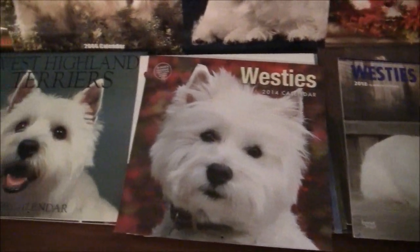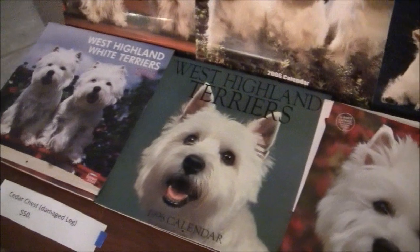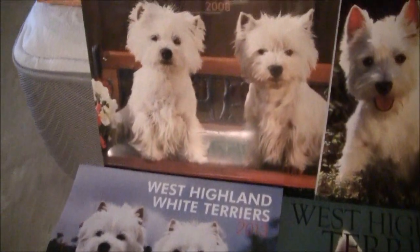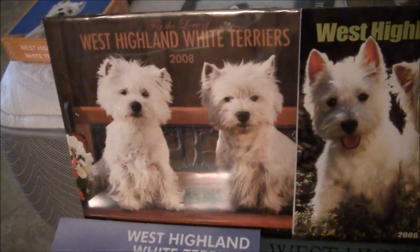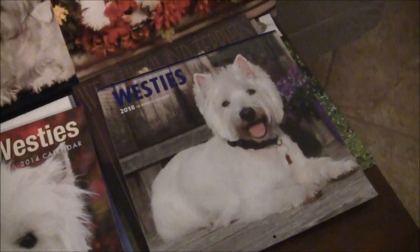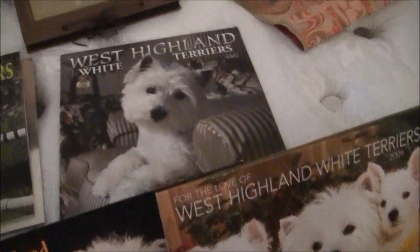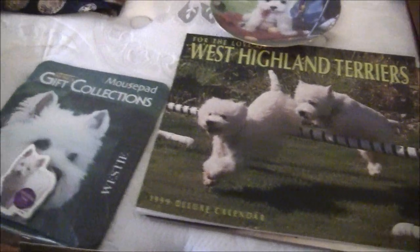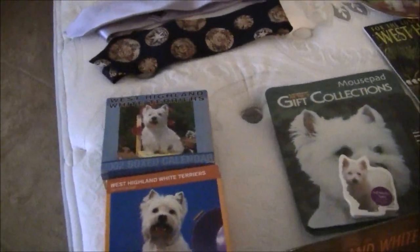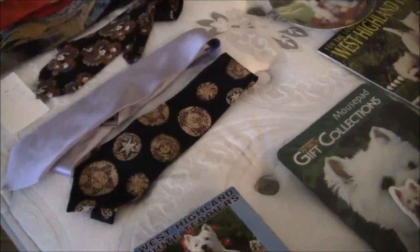Oh, if you like Westies, you will love this. From 2008 to 2018. Cool. And here's more. Adorable. They must have loved that dog, that's for sure. That was definitely well taken care of.